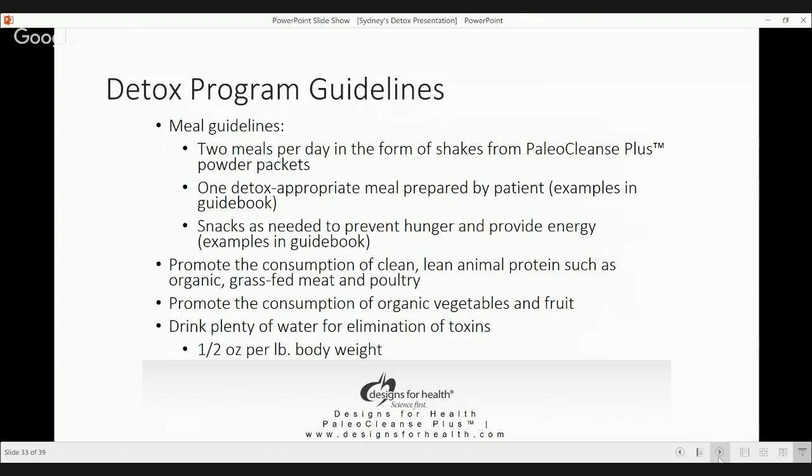The guidebook will spell this all out as well, but it's going to be 2 meals a day using your shake, your Paleo Cleanse Plus packet. And then you're going to do one appropriate detox-friendly meal. And there's lots of examples. And then you can snack from any of the foods. So there's no calorie restriction. And there's all kinds of great things on there. You can still eat eggs, grass-fed meat like bison, organic chicken.